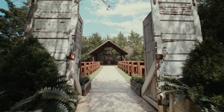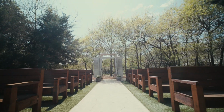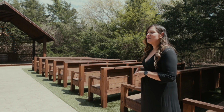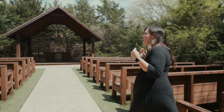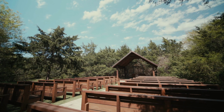So out here, there's several features that we love. One is the fact that we win Lawn of the Year every year because we have turf out here, so you don't have to worry about the grass looking iffy from the Texas sun or any guest heels going through. So that's one of our favorite things about this area as well. But more than that, and this is true of the entire venue, it doesn't have to be decorated to be beautiful out here. This space is already naturally gorgeous, so any customization or decoration that you do is just making it specific to the two of you.